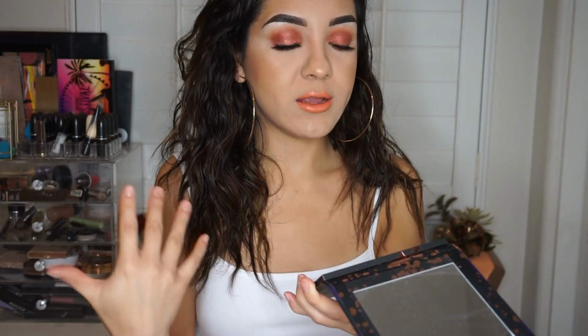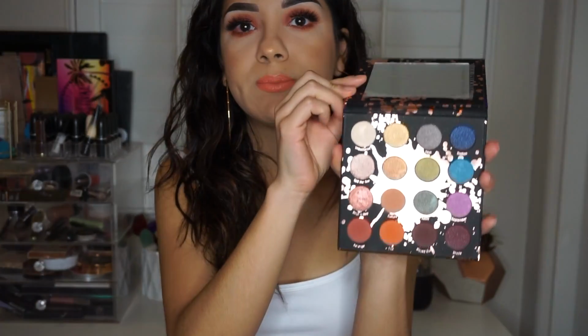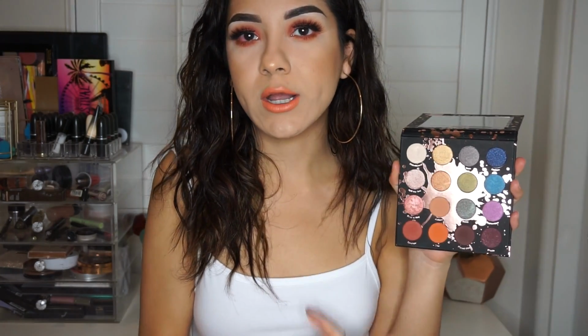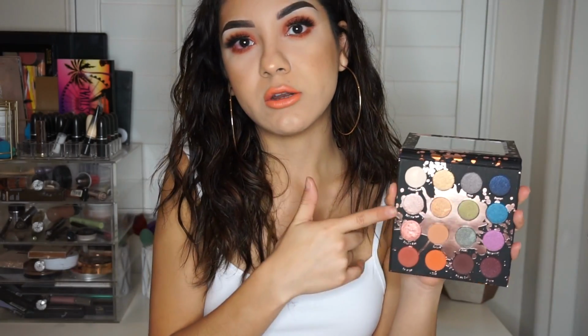The other thing that I really loved is that she put the names right below the eyeshadows. That's something that I feel like every eyeshadow palette should do. It just makes it easier to know what colors you're using, and if you're filming or telling people what shadows you used. She also put the names in the back, which I thought was pretty interesting, but at the same time pretty badass.